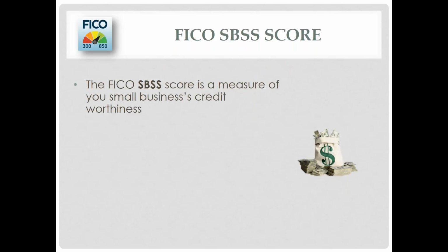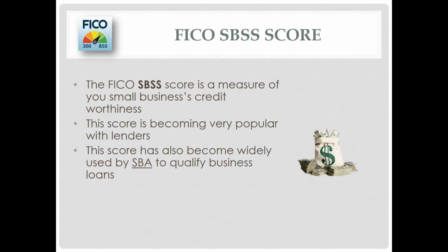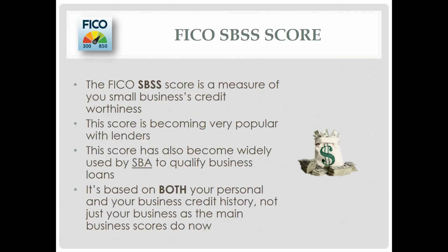So the FICO SBSS score is a measure of your small business credit worthiness. The score is very popular with lenders and widely used by SBA, and this one does take into account your personal and your business credit. You can pretty much get high limit revolving credit cards for your business without your consumer credit ever being a factor. What do I mean here?